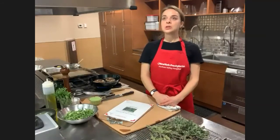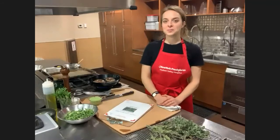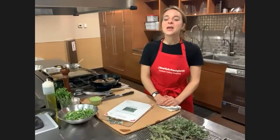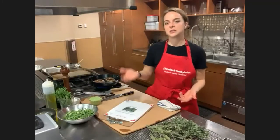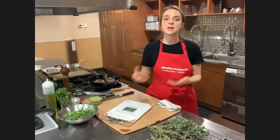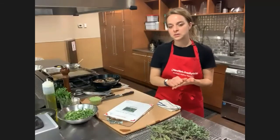Okay, so similar to dried spices, 6 months is kind of the window on dried herbs. It's not like they're going to go bad and make you ill. It's just that they're going to lose flavor and nutrition over time as they're exposed to oxygen and light. So same with your spices, store them in a cool, dark place if you can, and try to use them within 6 months.